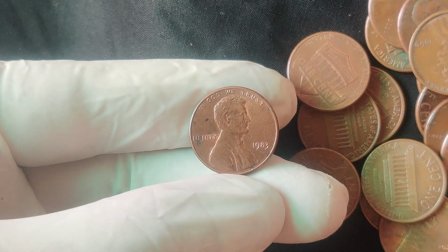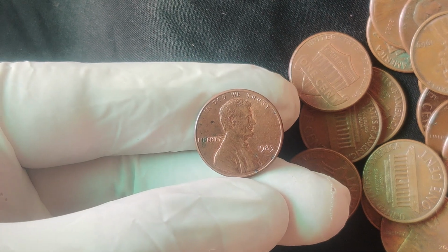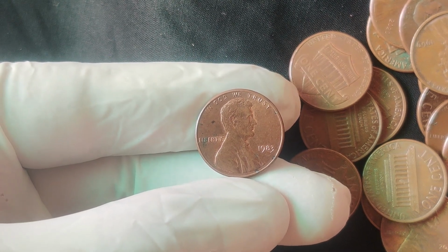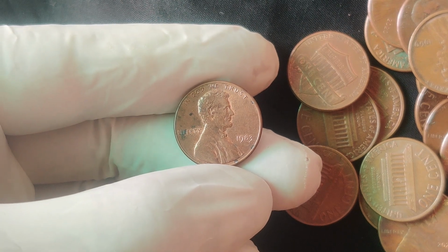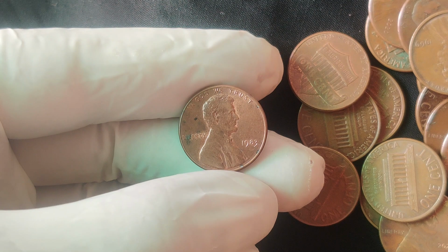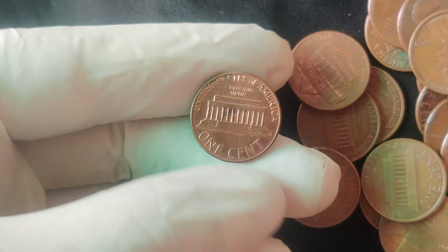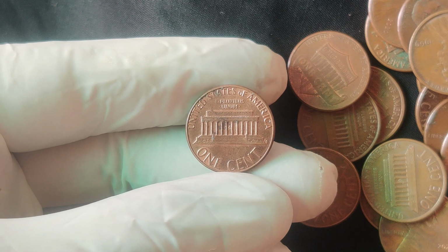So what's the takeaway here? Always check your change. You never know when you might come across a coin that could change your life. The 1983 copper penny is proof that there are still treasures out there waiting to be discovered. Who knew that a simple penny could be worth so much? And with millions of pennies out there, who's to say you won't find the next $1,000,000 coin?